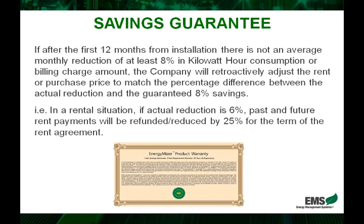So if we look at an example in a rental situation, let's say that the Energy Miser saved only 6%. This can happen, even though it's rare, in a situation where you have very little inductive load. So in this case, the rent will be retroactively decreased by 25%. That's because the savings were only 6%, which is 25% less than the 8%. Then, moving forward, that agreement will be amended and the new 25% discounted rental amount will be in effect. So in other words, regardless of what happens, the customer will always have a relative 8% return on their investment. And if that's not the case, we will lower their cost of the system so that they still achieve the exact same ROI that we had presented them initially.